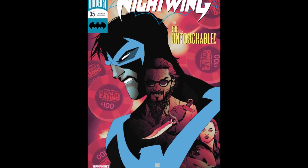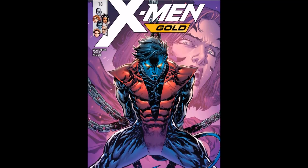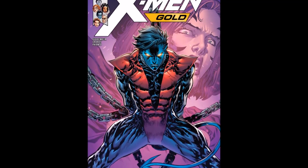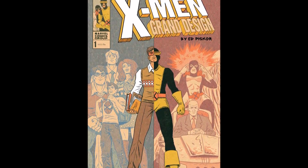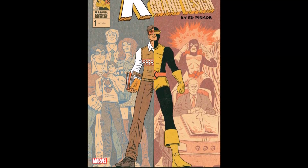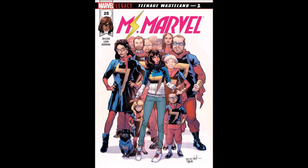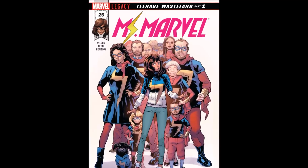At number 11 is Nightwing number 35. Number 12 belongs to X-Men Gold number 18, bringing the score to 3-8 DC favor. Star Wars Dr. Aphra number 15 brings it to 4-8 DC's favor. Noticing a little pattern here, bringing the score 5-8. X-Men Grand Design number 1 at number 14. One more bump for Marvel. Ms. Marvel 25 brings it to 6-8 at number 15.